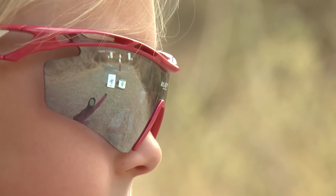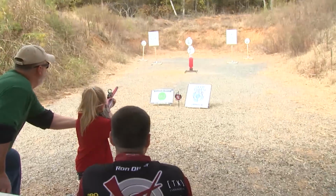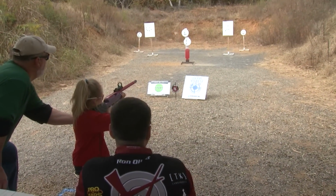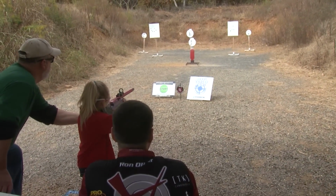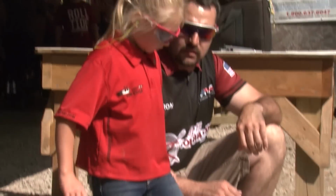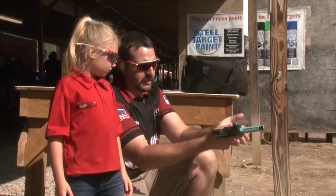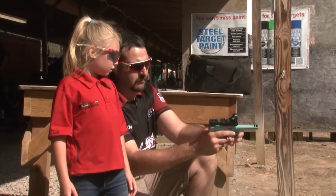It's not standing for an hour trying to shoot bullseye targets. They're usually over in just 5 to 6 seconds. So it keeps their interest and keeps them working faster. And today is a milestone for Ron. Little Venice is about to compete with her special pistol for the first time.